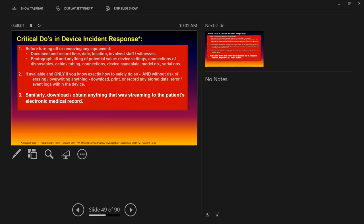Also, what's incredibly helpful is to get the clinician or somebody to download whatever's been streaming into the patient's electronic medical record. It's critical, especially the timestamps going into that record. They can be very, very useful later on in your analysis, in putting the pieces of this puzzle together.